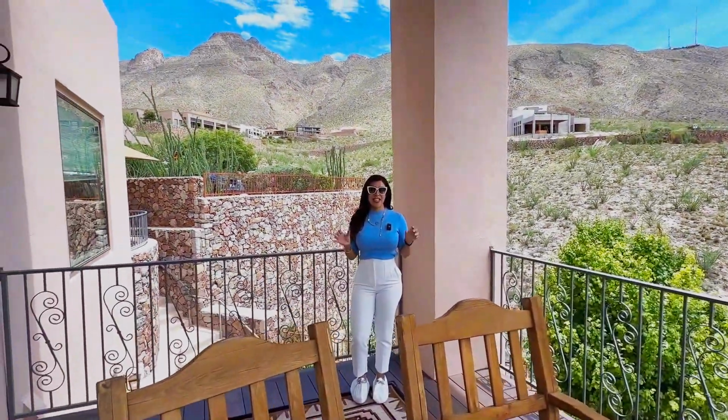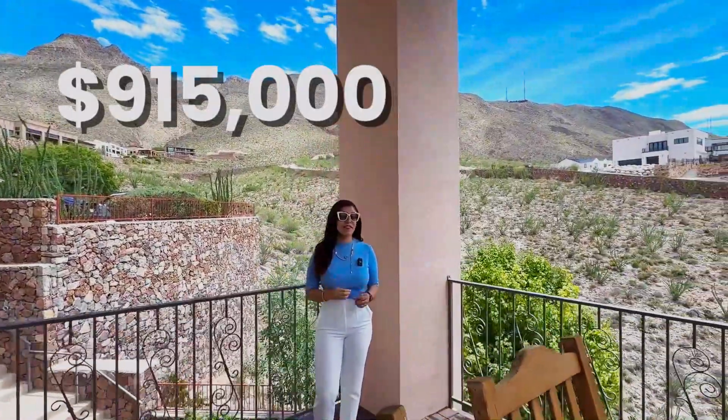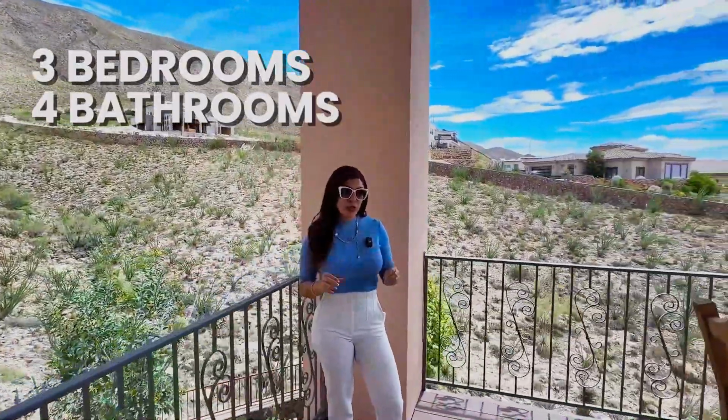Now, as we mentioned, this property is currently listed for sale. It is actually listed for $915,000. It is a 3-bedroom with the bonus rooms that we saw, 4 bathrooms, and it has over 3,000 square feet.